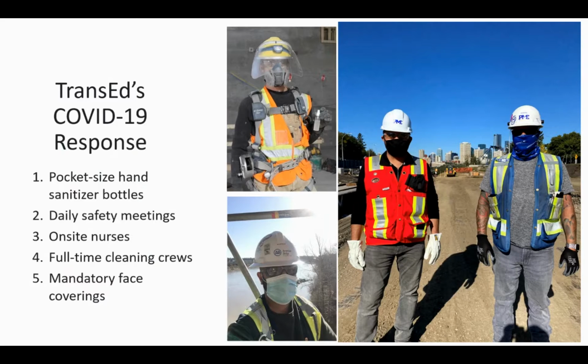and ultimately keeps the general population safe. So at the forefront, or the core of our program to keep people safe, is really to follow the AHS guidelines. We appreciate so much Dr. Henshaw and the guidance that she's given to the province, and we rely upon that as contractors, making sure that we're doing the things that she's recommending to keep our crews safe.